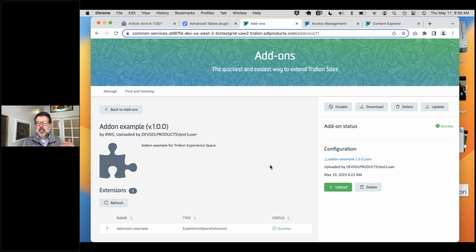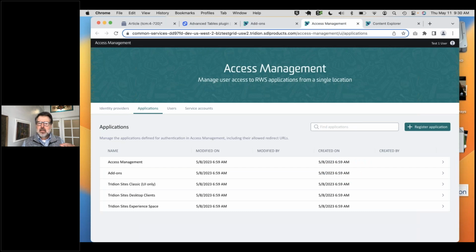When I talk about the things that are really important, we also have now opened up the access management. Access management, once again, is a cloud-friendly module of Tridion, and it dovetails really nicely with all of these extensions that you can create. The idea is that some of those extensions might need some authentication, and as Joe mentioned, if we give you the ability to manage the tokens and the access through a unified interface, it'll make the overall solution much easier to control. And once again, this is also cloud friendly.